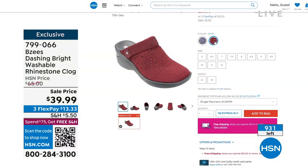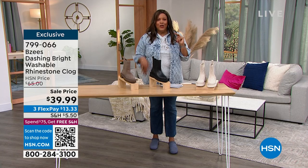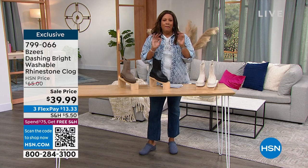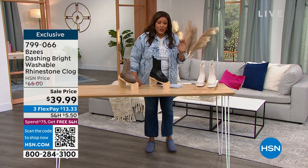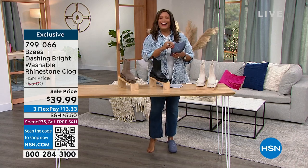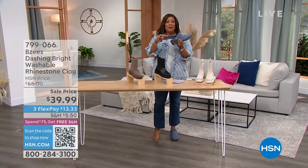So here's the other color that we have. If you don't want the navy, we have it in the wine. Now, normally these were $65, so they are $39.99. You throw them in the washer, you let them air dry. It's like a 2-inch heel, and they are scrumptious. They also have antimicrobial technology inside so that your feet never stink. In fact, I think they smell really good. Yes, they do. But you can turn it into a sling back. So get this home, you guys, and I'll be right back.